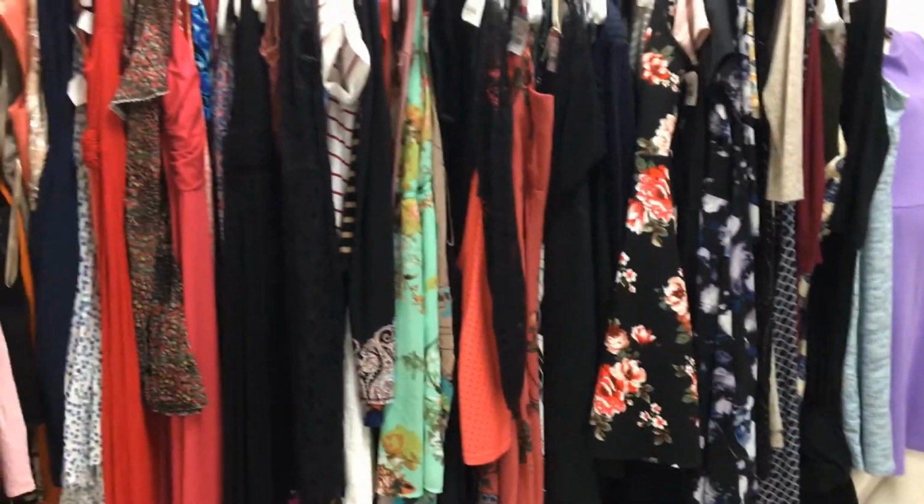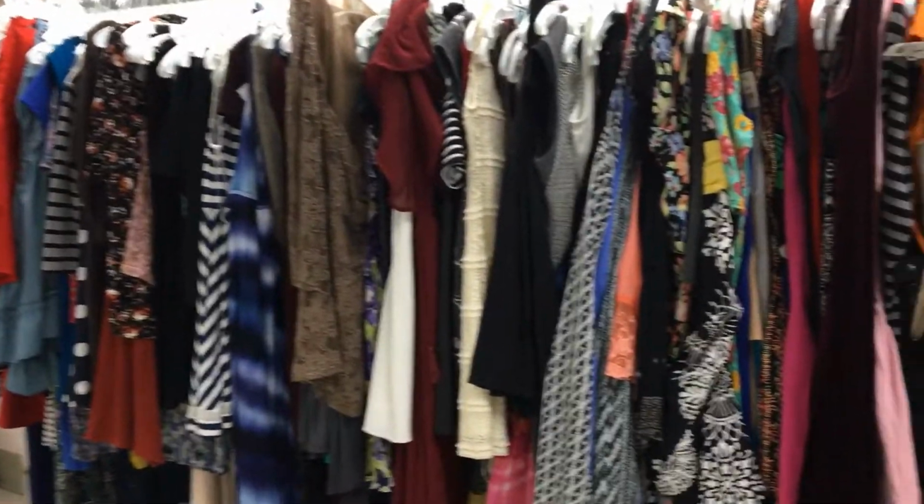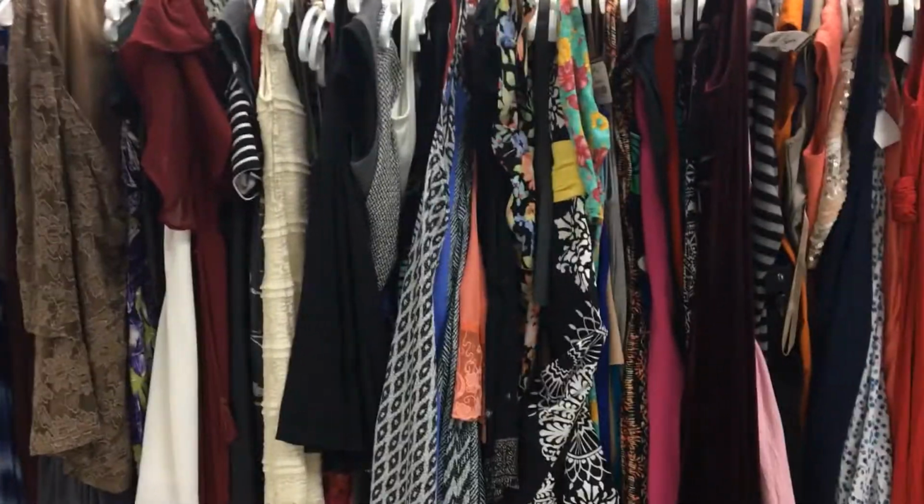A quick view of some of the other dresses that were for sale. Again, I have too many dresses. I shouldn't even have gotten that one, but I was gonna spoil myself a little bit.